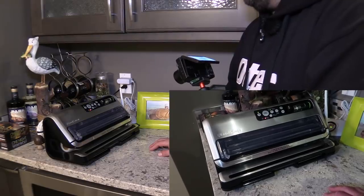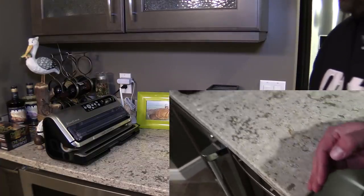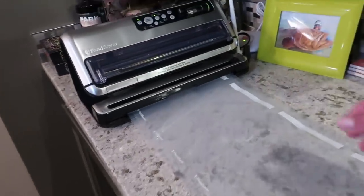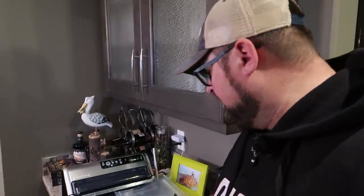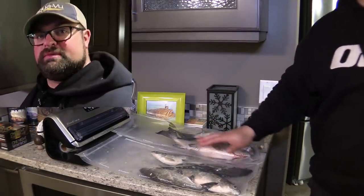And then I have already marked out here from previous times. I know from here to here is 22 inches, so that'll be kind of where my bag's gonna be. Pull it out, simple, cut, done. So I'll sort my bags into a couple different sizes. I have some smaller ones that are great for tip-ups here, and I have some bigger ones that I'll use for chunk bait.